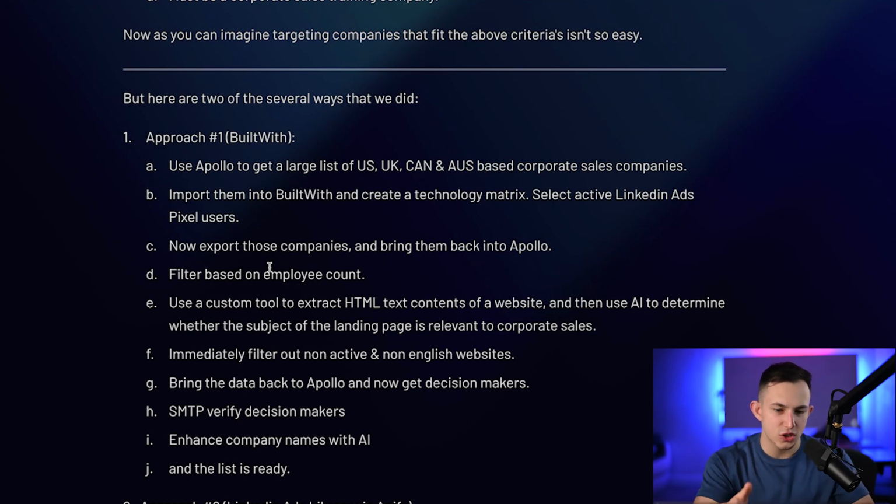So what we did in this situation is we looked at companies using the LinkedIn Ads Pixel, and obviously if they're using the LinkedIn Ads Pixel, it's very, very likely they're running LinkedIn ads, okay? But let's just get right into it. So we used Apollo to get a large list of United States, United Kingdom, Canada, and Australian-based corporate sales companies, right?